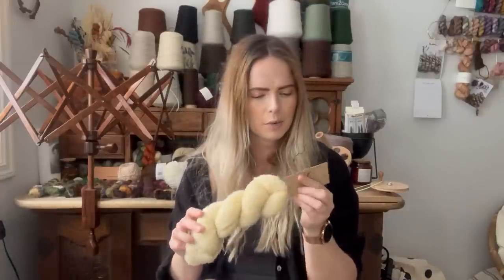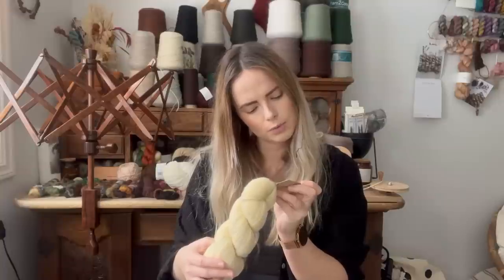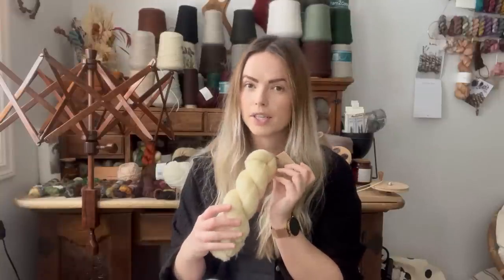But I'm not sure if I will be using this for socks, though. Romney sheep 2-ply. I have to go back and look at her podcast if she intended this as a sock yarn or not. So I'll put this on hold for now.